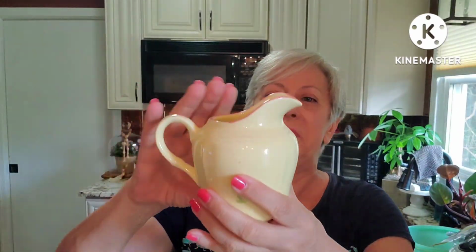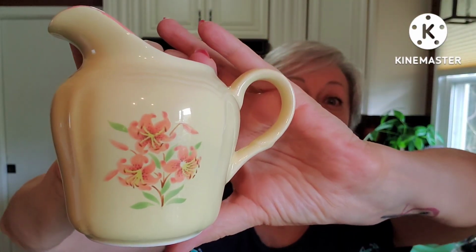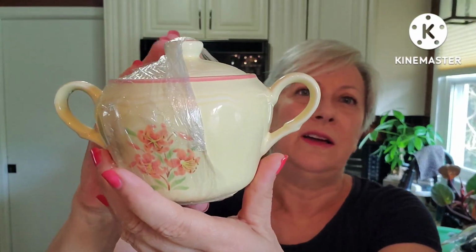Now these I will have to put away until the springtime, but there was something about this set, I couldn't pass them up. Here's the creamer. Look at how pretty. And that beautiful yellow color with the trim of kind of like an apricot. And I thought there was one little chip, little flea bite they call it. So there is the creamer, and then here is the sugar bowl. So I just think they're so pretty.